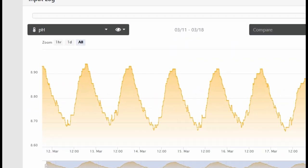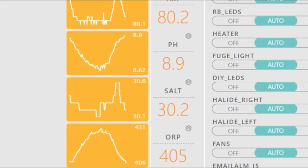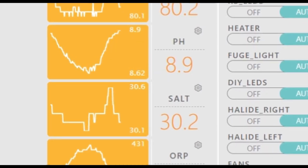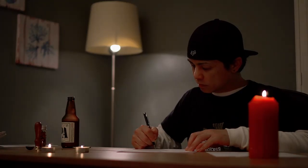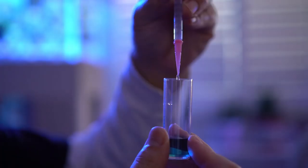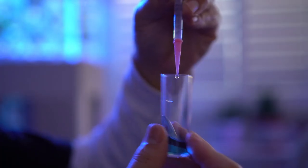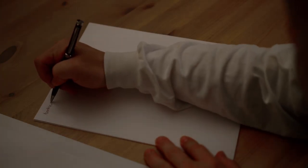Another example is my apex controller. Can you imagine if I reacted to this pH level? In fact, if I put faith into the pH and salinity readings that this $800 piece of equipment puts out, everything in this tank would probably be dead. The point here is that your corals may not be doing well because your test kits are steering you in the wrong direction. So if you can't figure out what's wrong with your corals, it's worth questioning the validity of your test results. Another subcategory of unfavorable conditions is parameters.